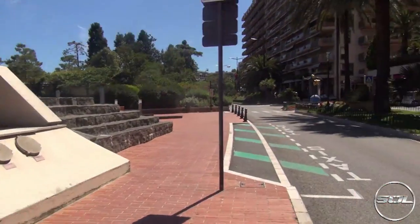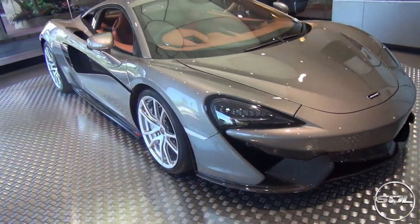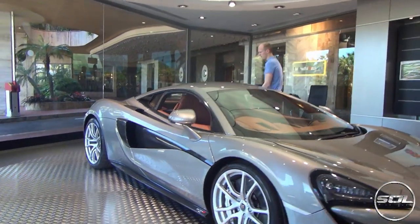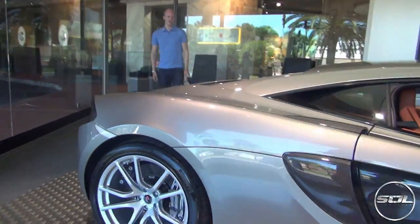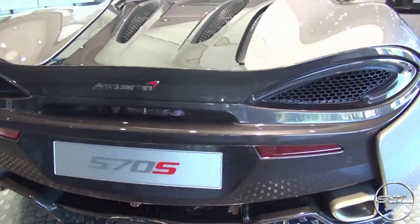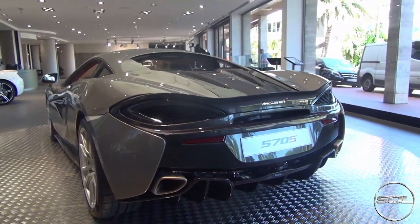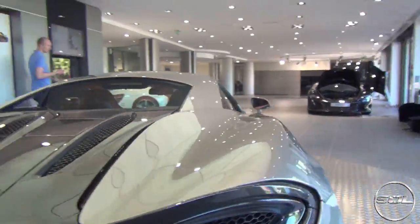Safety first. So this is the first look at the 570S, and I've got to say, for 140k or whatever, this is stunning. I think this is McLaren's best looking car, minus the P1 obviously. People keep saying the back looks cool. I think the back looks really cool. Wow. As an R8 sort of rival, this is an interesting one for sure.